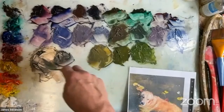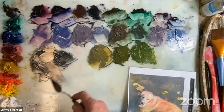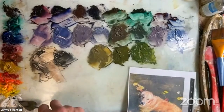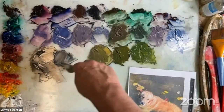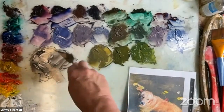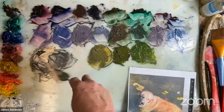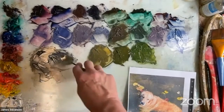Thing is, these guys all have to be the same value. So adding blue darkens it up. I'm going to add just a little bit of white, bring it back into the fold, and gray it out a little bit. And it gives me this cool that you can find down in here a little bit more.